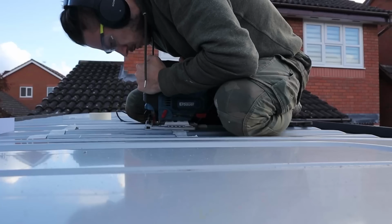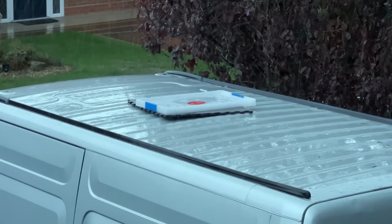Bird poo. It's starting to rain. Oh, what the hell? We are having a little bit of a nightmare. It's not been going smoothly. Two cracks is too many.